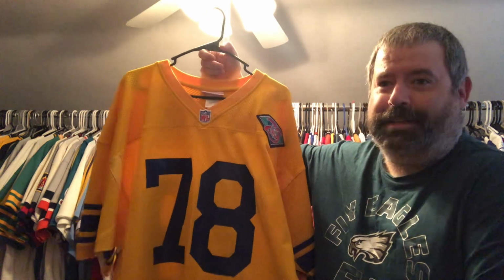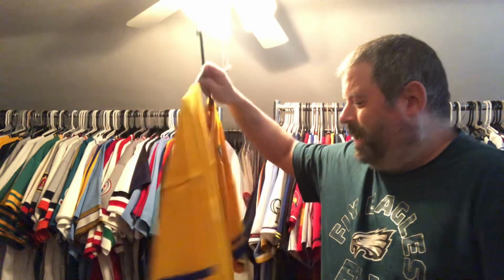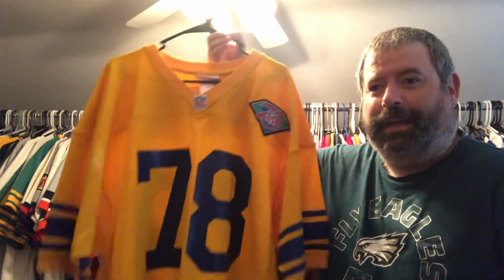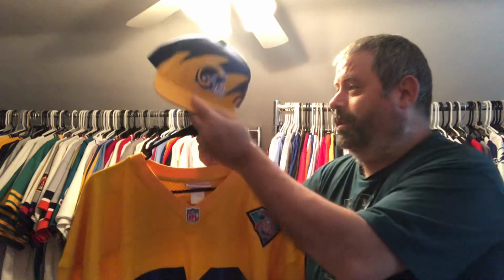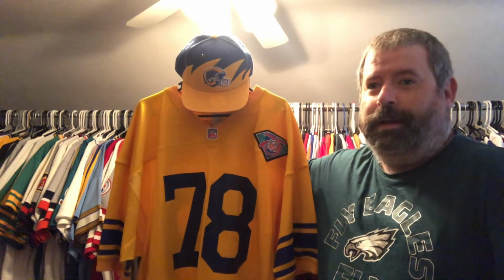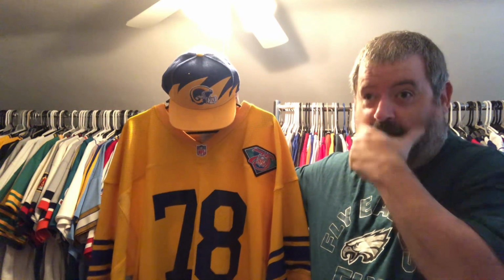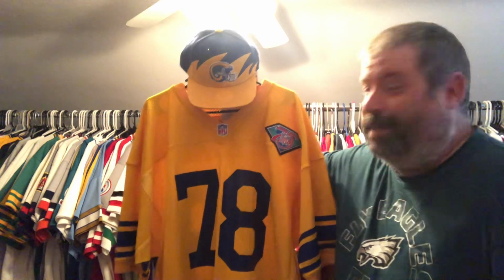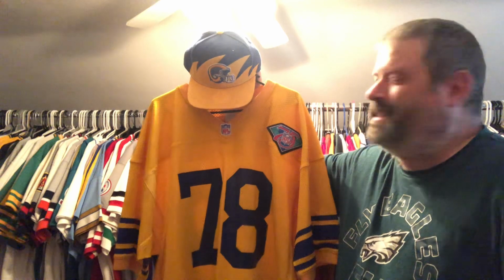But I don't have his son's jersey, but I do have the father. Jackie Slater, '94 throwback, Los Angeles Rams, correctly done. And this hat goes absolutely perfect with it. So, the combo wombo, right? Oh, it's beautiful. Just looking at that, it brings a tear. I know it's bringing a tear to Slim too. I'm sorry, Slim. Look away. But here it is. Here, look.